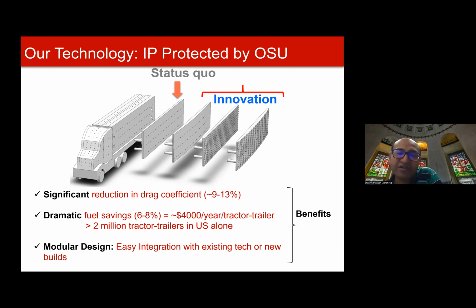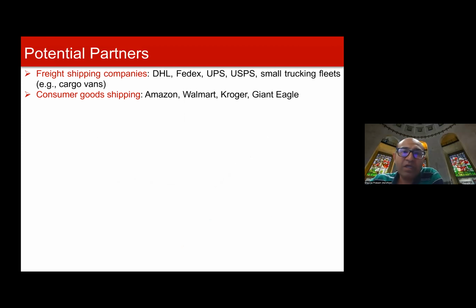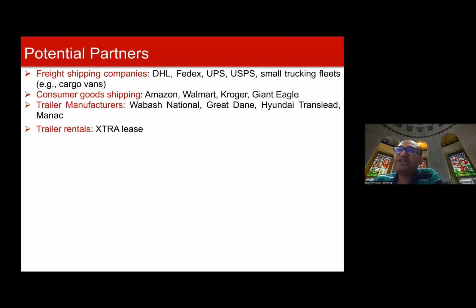The other advantage is our modular design, which permits easy integration either with existing systems and technologies, or if new trailer manufacturers are designed. We have been working and have reached out to a variety of partners. Many of these trailer manufacturers do work for the Department of Defense. There are large consumer goods and shipping companies that are interested in these technologies, as well as trailer rental companies.